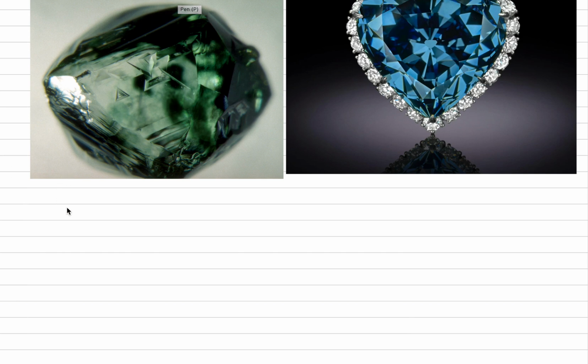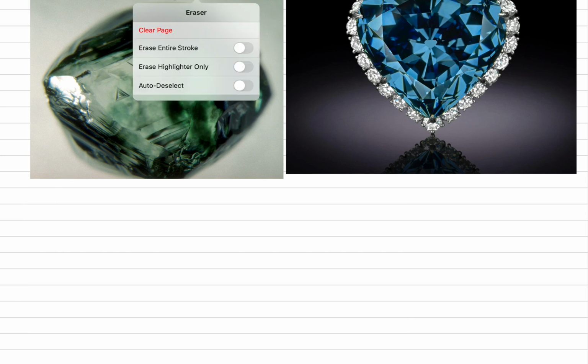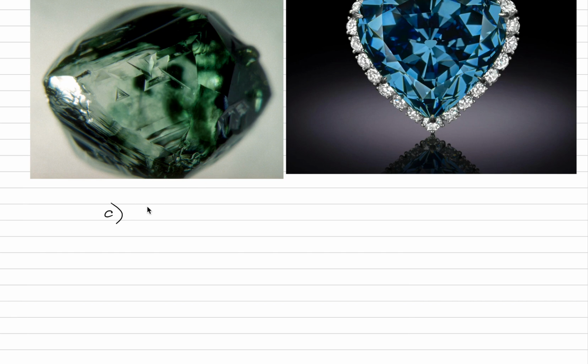All right, so what we're going to do is we're going to go little c, right? We're on little c. And we're going to say green. Green is produced by irradiation. It can be naturally irradiated, or it can be irradiated by man. And what it does is it produces green skins or spots.